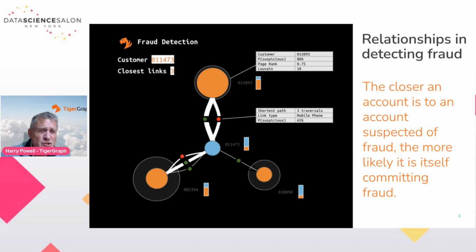So maybe we're interested in this fraud case where the person in the middle, 411473, I think, is that the number? It's pretty small for me, it's pretty difficult to see. The blue circle in the middle, the blue node, is maybe connected over 6 degrees of separation to thousands, tens of thousands, hundreds of thousands of other people. And of those hundreds of thousands of other people, the graph algorithm has identified and filtered out the 3 most suspicious people.